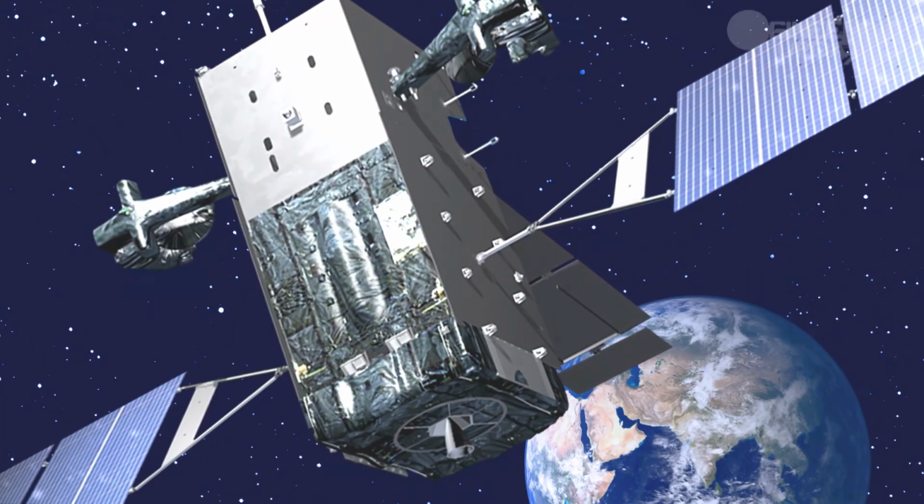The SBIRS team is led by the Remote Systems Directorate at the U.S. Air Force Space Missile Systems Center and operated by the Air Force Space Command.